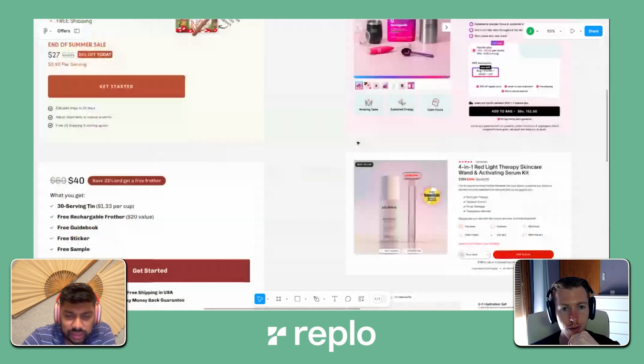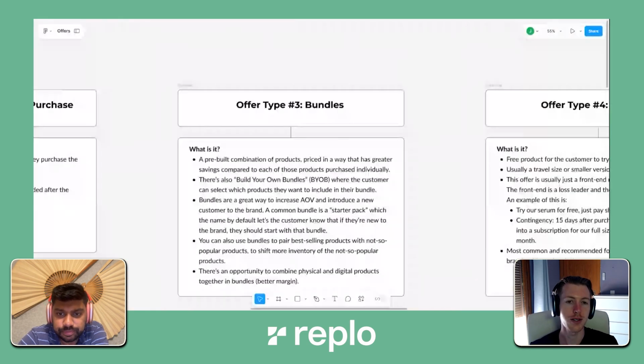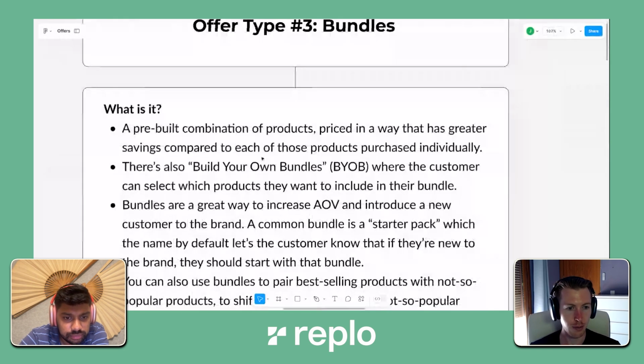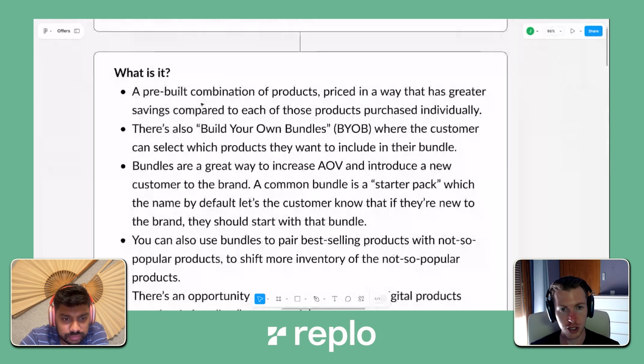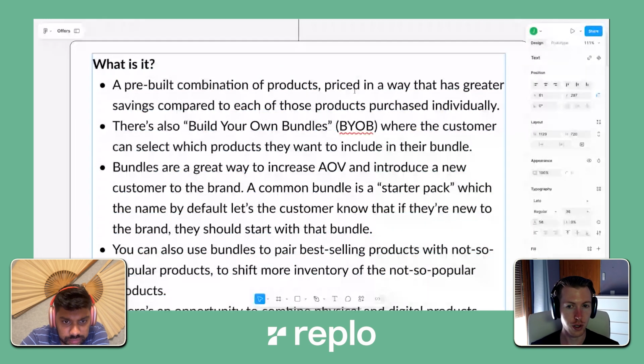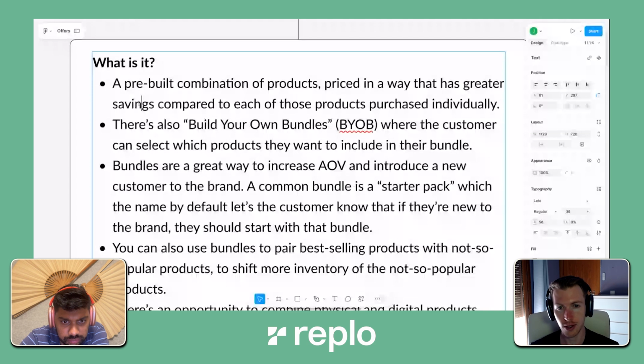So moving into option number 3, which is bundles. Bundles can be pre-built, right? It's a pre-built combination of products that are priced in a way that has greater savings compared to each of those products purchased individually. Everyone knows what a bundle is, right? But you also have an option for build your own bundles, or BYOB for short, where the customer can select which products they want to include in their bundle.